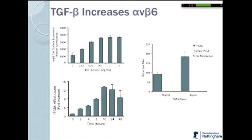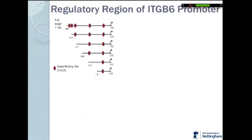I've also kindly been given an integrin beta-6 promoter reporter that drives a luciferase gene. When I transfect this reporter into the lung epithelial cells and stimulate them with TGF-beta, we see an increase in beta-6 promoter activity. So together, these data suggest that TGF-beta increases alpha-V beta-6 via transcriptional upregulation of the beta-6 gene.